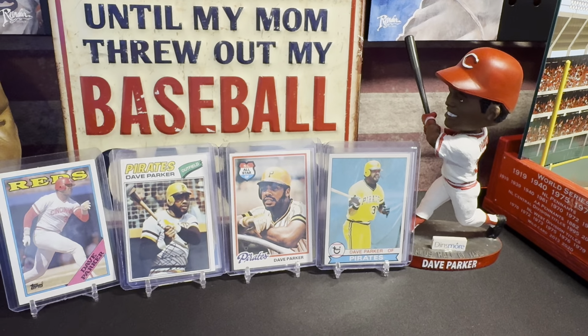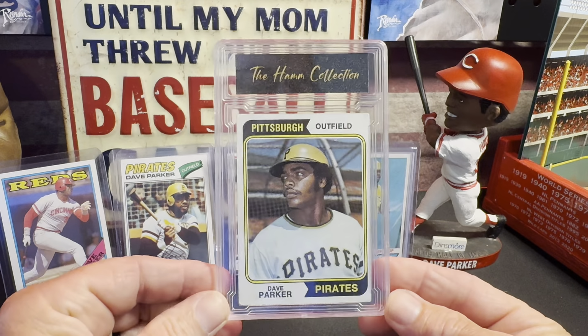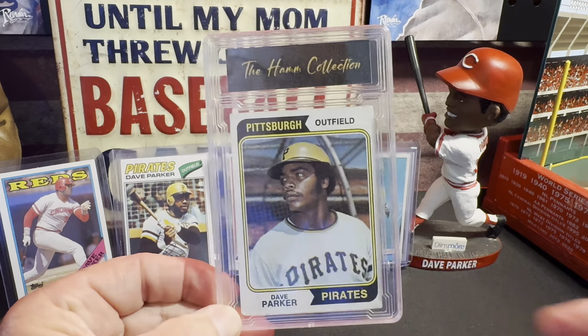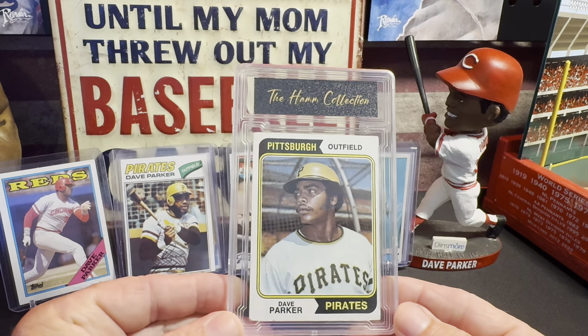And then this card here, this is 2 firsts for me, really. I had ordered this card before Parker had passed away, and it just came in like Saturday, the day of his passing. And also, as you've seen in my YouTube header, my personalized slab cards, the Ham collection. But this is the 1974 Dave Parker rookie.